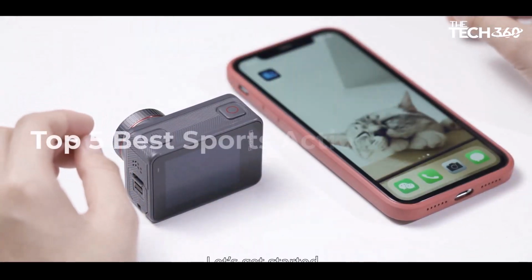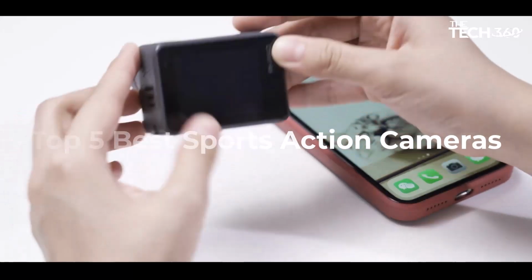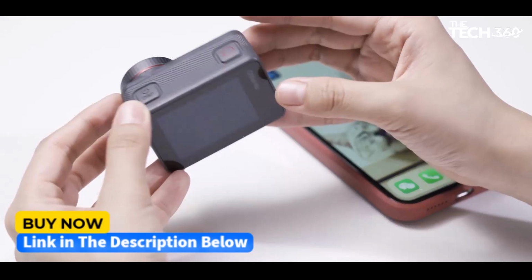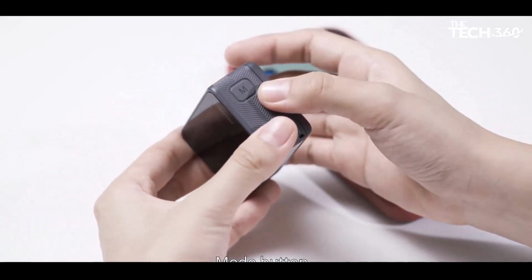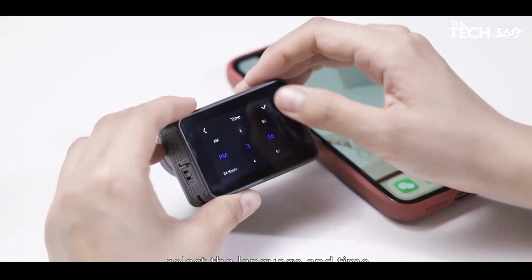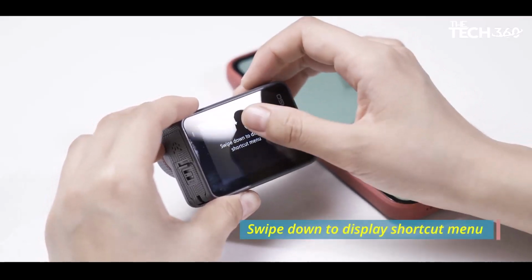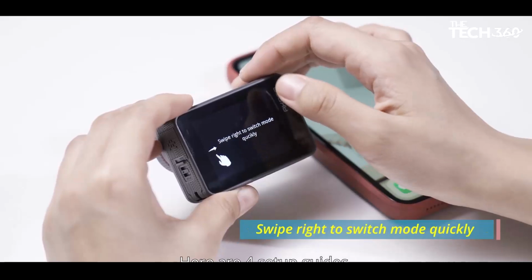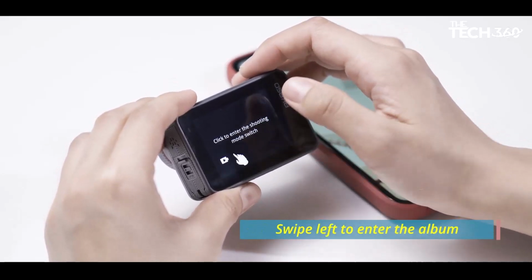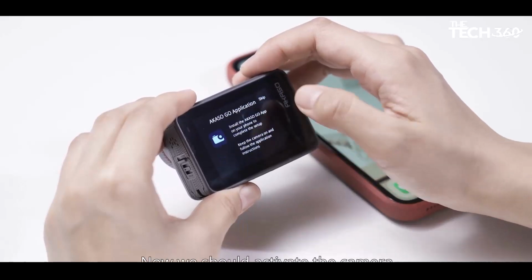If you're all about capturing high-speed thrills and adrenaline-filled moments, then this video is for you. Today, we're diving into the best sports action cameras, built tough, packed with features, and ready to record your adventures in stunning detail. Whether you're biking, surfing, skiing, or skydiving, these cameras deliver sharp footage, steady stabilization, and rugged reliability.